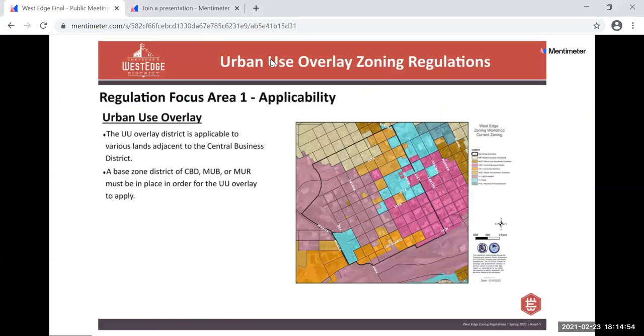To address the West Edge zoning, what we have come up with so far is what we're calling the urban use overlay. The urban use overlay is a district that is applicable to various lands adjacent to the central business district. What we were looking at when we were creating these zoning regulations was the possibility that, if this proves to be successful and flexible and an answer that the development community likes and wants to utilize, we wanted it to be applicable to more places than just the West Edge.